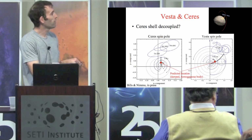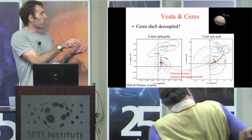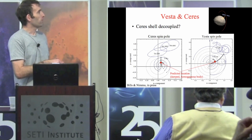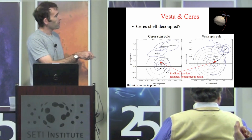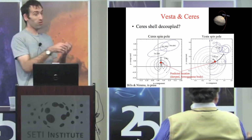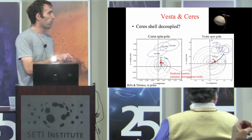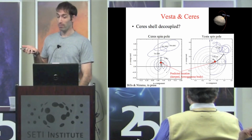Now, the measurements are pretty bad right now. There's a lot of scatter in the observations, and we don't know very much about what the gravity of Vesta and Ceres is. And so at the moment, I don't think there's very much that we can say quantitatively. But it looks to me as if there's a big mismatch between where Ceres' spin pole should be and where it is. And so maybe the shell of Ceres is decoupled from the interior. And once we get the measurements back from Dawn, we'll be able to do this job properly and really say something interesting about the interiors of these asteroids too.